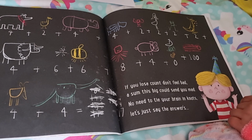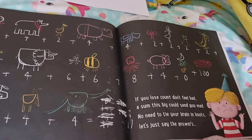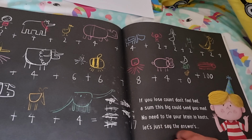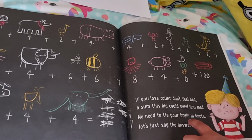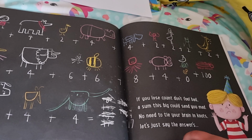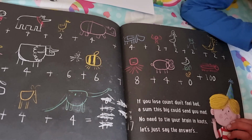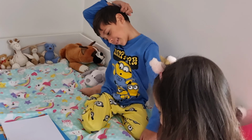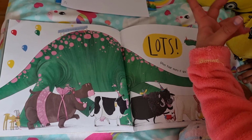If you lose count, don't feel bad. No need to tie your brain in knots. See, that's a silent K. Let's just say the answer. Okay, let's see the actual answer. Okay, read it.